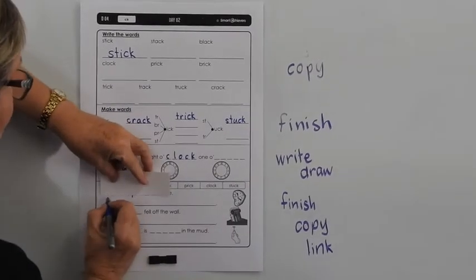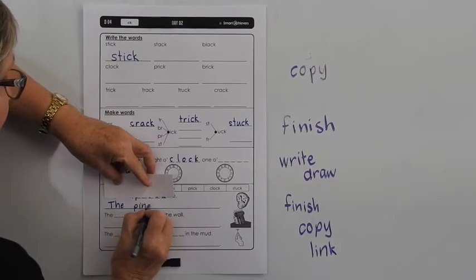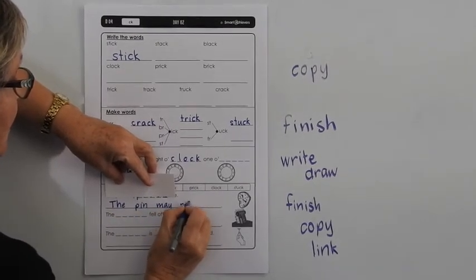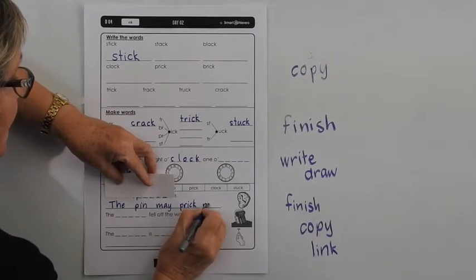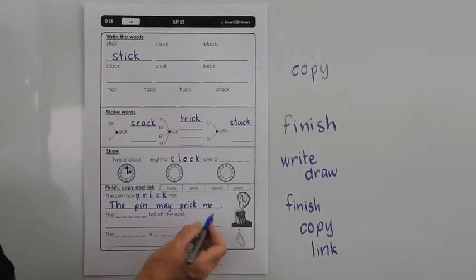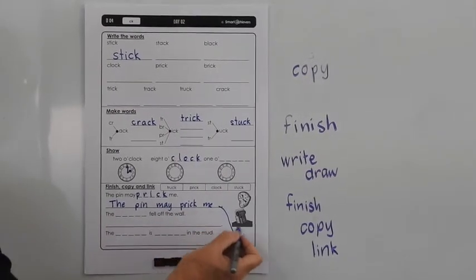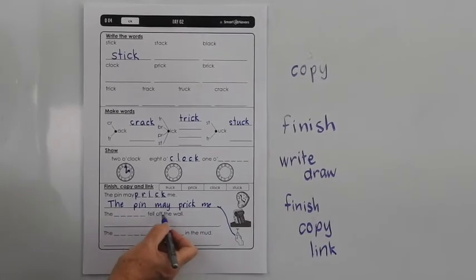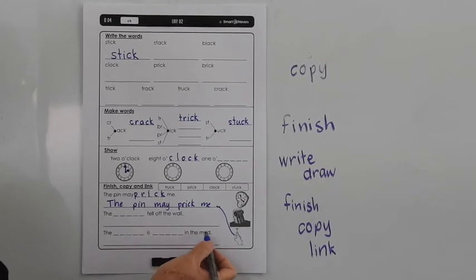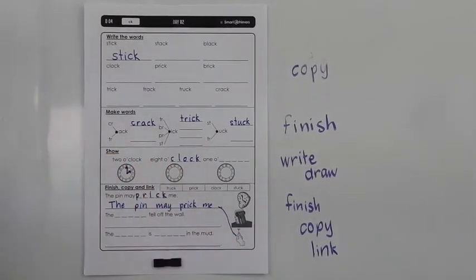I'm going to cover it over and write it without looking. The pin may prick me. And the full stop's already there for you. Then you have to link it to the picture. You can finish these ones on your own. The something fell off the wall. The something is something in the mud. I think it's this picture. Off you go.